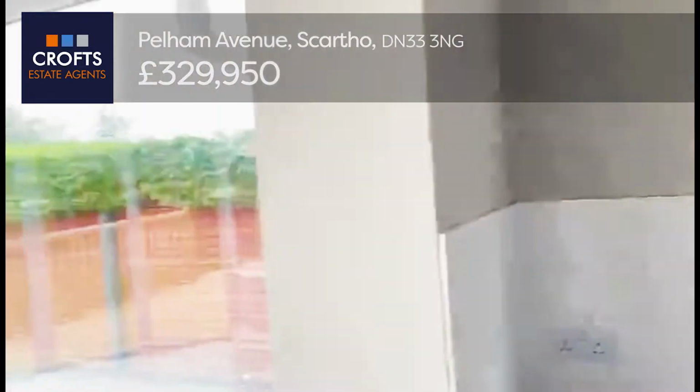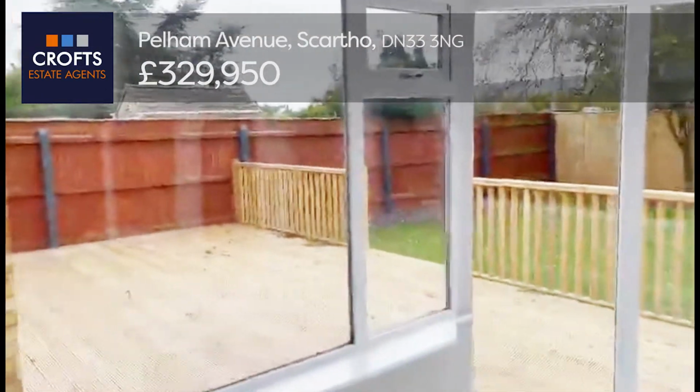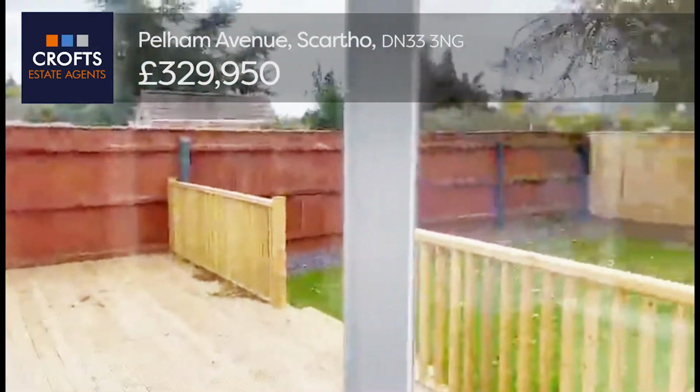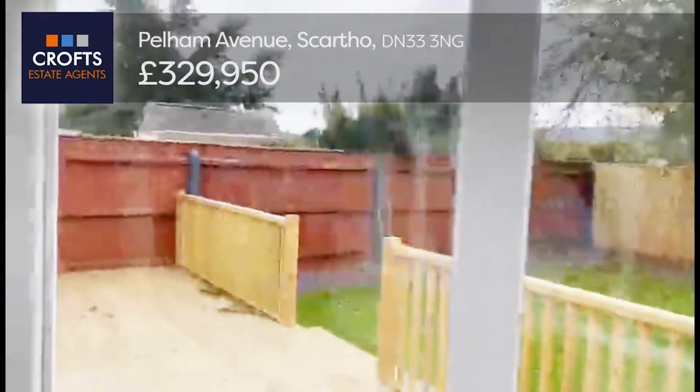And as I said, you've got your conservatory with big panoramic windows going around showing the garden. New decking area being placed into the garden as well, ideal for outdoor entertaining. So really good size, very private rear garden, sunny facing aspect as well.